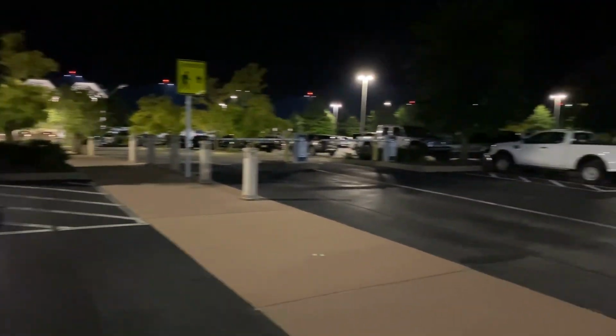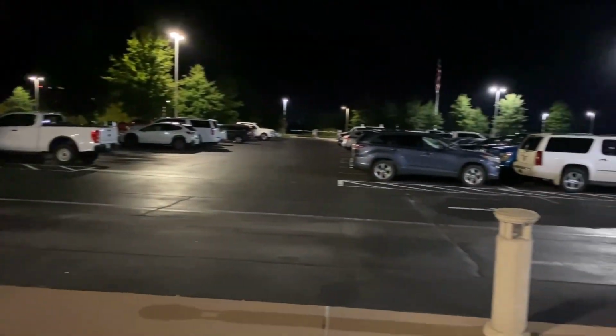Once again, here's the 360 of where I am. We're getting ready to camp. Okay, y'all. It's that time of the night. I got camp set up in the bed of my truck. You can see here's my bed cover. There's my air mattress. I thought I heard somebody outside. Got my pillow. So I'm all set.